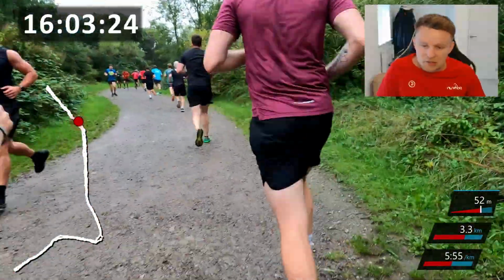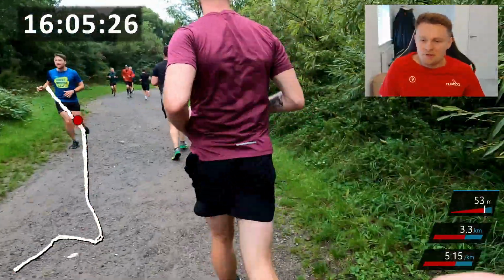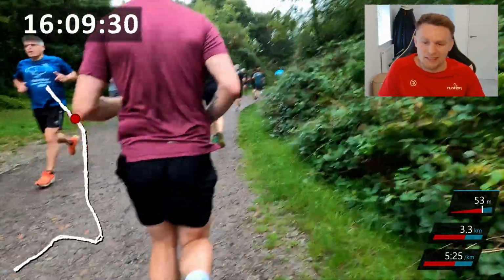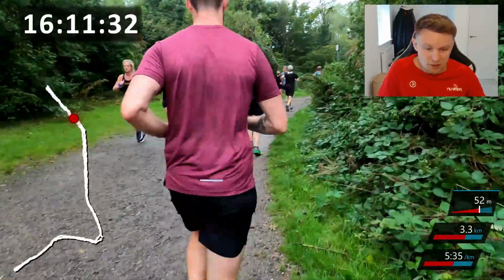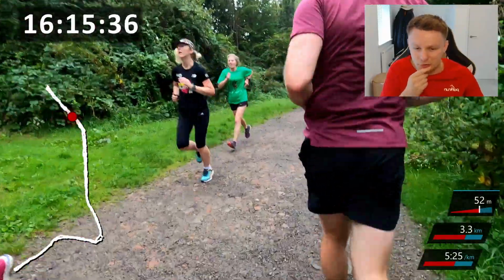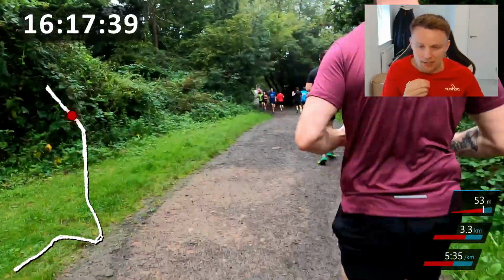And so we're just passing someone there with a 250 top on, so well done to them. 250 park runs is impressive. We're running at a good pace, and we're actually managing to pace ourselves at the moment, which is what I've been working on for a while now, just trying to keep to a pace and not go above it or below it.